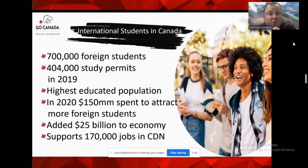So, this is a really important slide. How do you qualify for a Canadian study permit? Again, Beaver processes dozens of study visas for people really around the world on a monthly basis. First things first is you have to have a letter of acceptance from a Canadian school, designated learning institution. That's first and foremost. And we can help you with that. We'll talk about that going over.